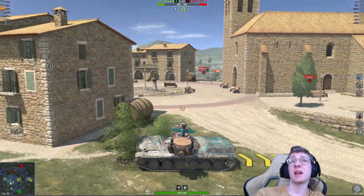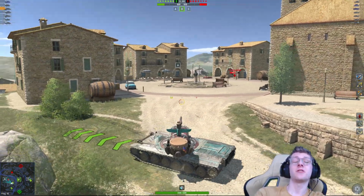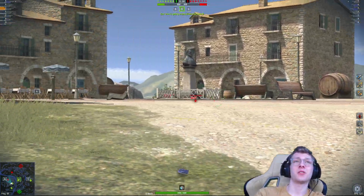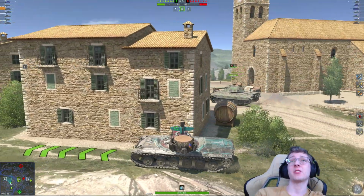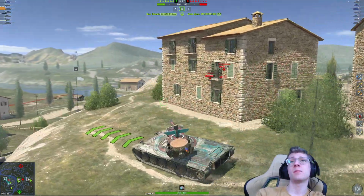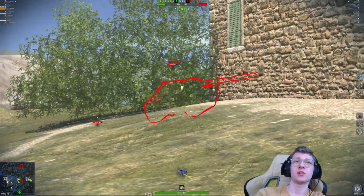T-22 gets shot once, and I'm able to slam a shell in as well for 409, so that takes about 800 health off of the T-22, which is a pretty solid amount. You can see how accurate this gun is on the move, by the way. As I was saying before, this is a very, very accurate vehicle, allowing it to get away with very, very solid moves in really any use case, which is really nice.